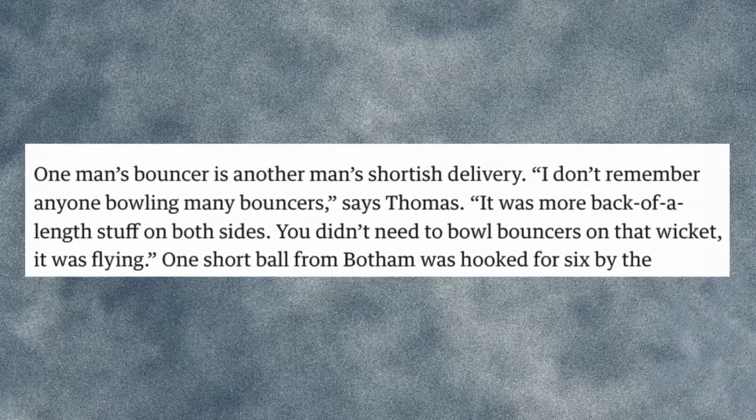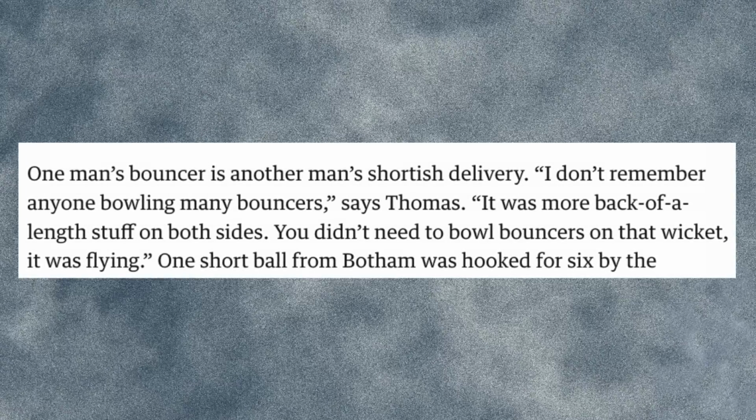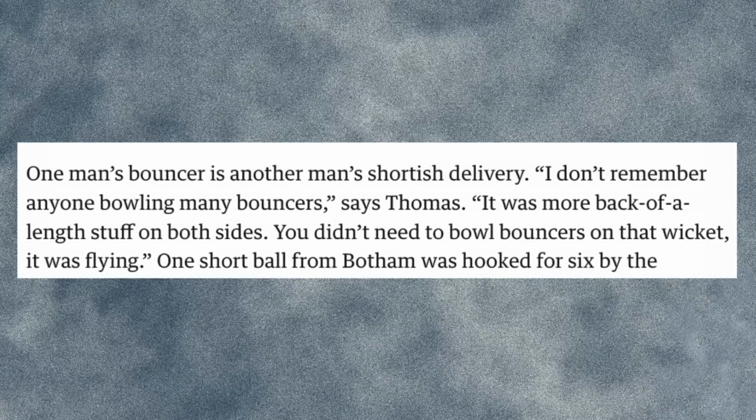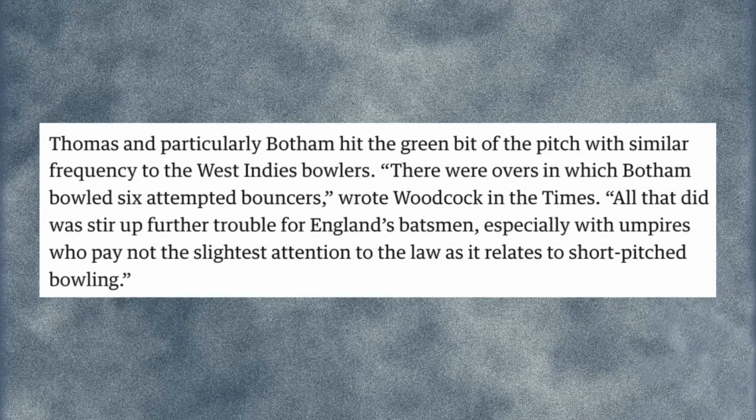Think about that. In this last test, we saw that over after over after over. It wouldn't even occur to us to write that down as a note. Almost every over was 6 attempted bouncers. But you also had the English fast bowler Greg Thomas saying that the wicket actually made a lot of the balls in that game look like they were bouncers when they weren't.